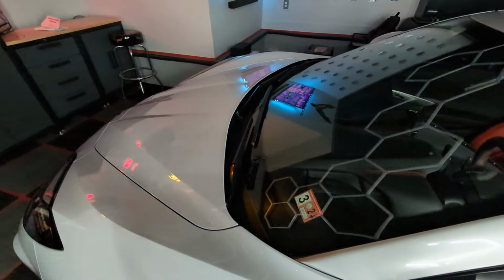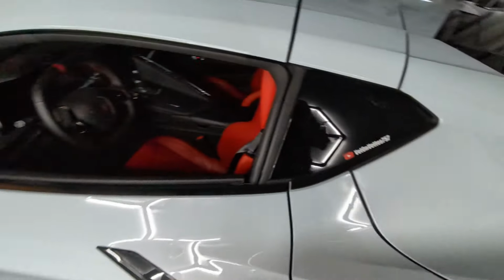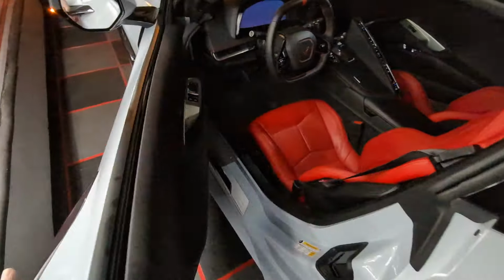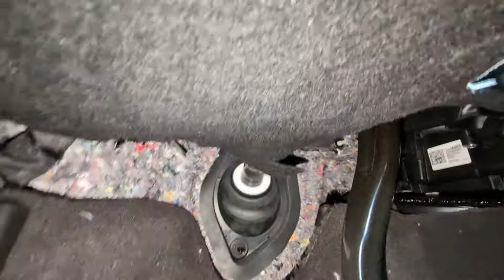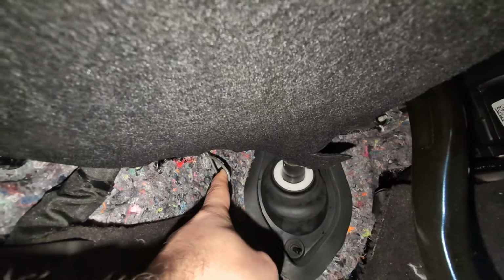All right, number 11 is also a kind of common one, but in case you didn't know, if your battery's dead, you got to get in your frunk. How you do it, not too bad. You gotta crawl underneath your dash here. Carpet's all messy, I'm sorry guys. You'll see a little tab right here. See this guy? If you pull it once, nothing happens. You gotta pull it twice.